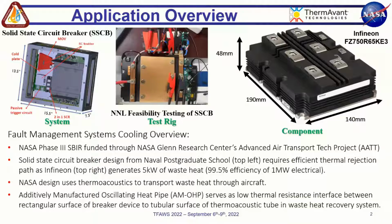So I think of it as a square peg and round hole kind of problem. There's a square surface of the Infineon device, and the thermoacoustic tube is a round rejection boundary from the oscillating heat pipe.